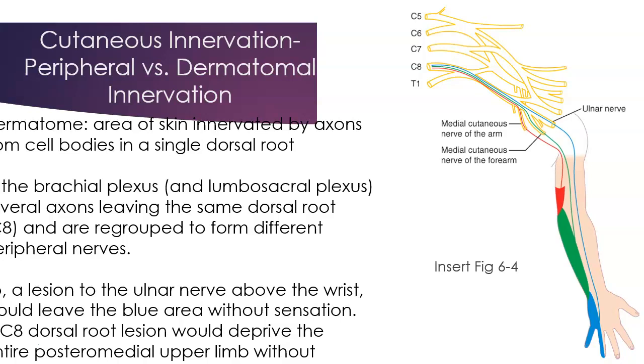Because when people have pain or injury, it doesn't necessarily just fall in one dermatome or one very neat and tidy dorsal root. They may have damage across several dorsal roots, and so therefore several nerves and several strips of the dermatome are impaired.